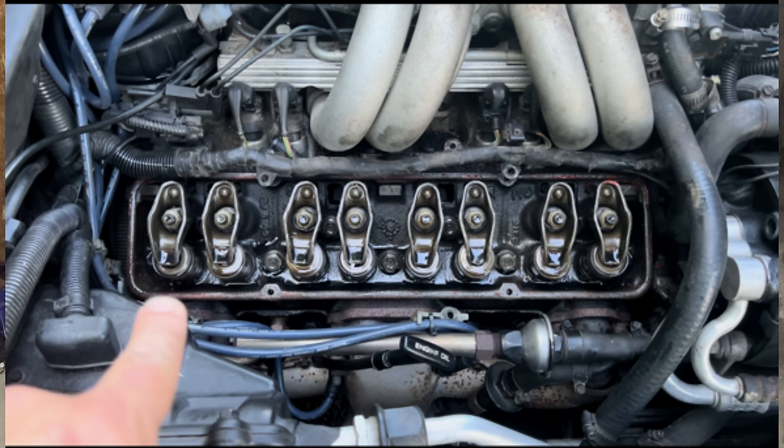85 Corvettes have cast iron heads. Their side bolt valve covers. In 1986, it was a split year. Early 86s had side bolt valve covers. Late 86s had center bolt valve covers. Because this is 1985, you have the side bolts. When you add all of those factors up together, you got a recipe for a headache, okay?